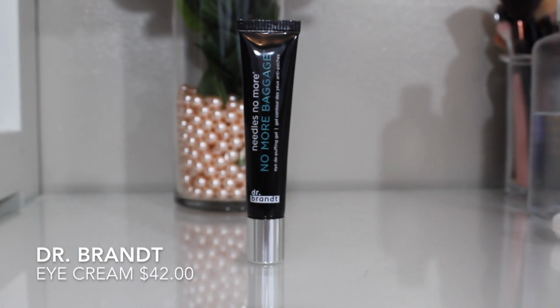So the first one we can pull out is the Dr. Brandt's No More Baggage Eye Depuffing Gel. So that's what it looks like right there. It is 0.5 ounces, which is 15 grams, and this retails for $42. It says, say goodbye to puffy and say hello to youthful, restful looking eyes with Dr. Brandt's No More Baggage Eye Depuffing Gel, formulated with biometric technology, peptides, and botanical extracts. You're guaranteed visible reduced under eye bags and dark circles.